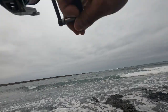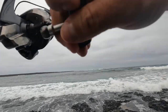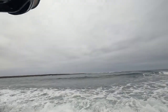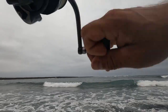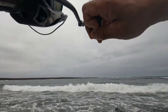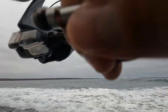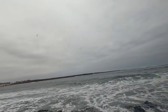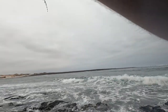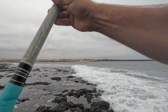What have we got here? It's fighting all the way in. I'm going to get wet feet here, I think. Where is it? Come on. Come on. The wet feet are worth it, are they? Yeah, the wet feet are worth it. Where is it? Oh yes, the wet feet are well and truly worth it. A good gilt head.